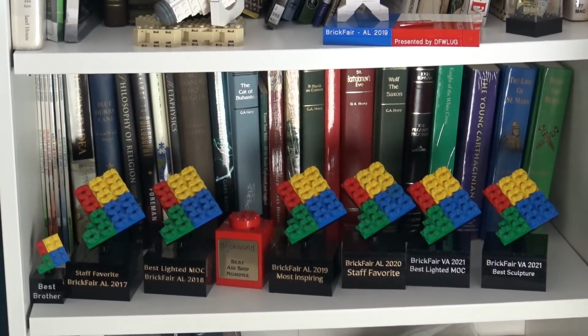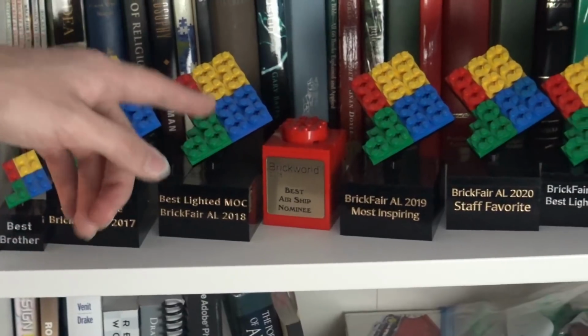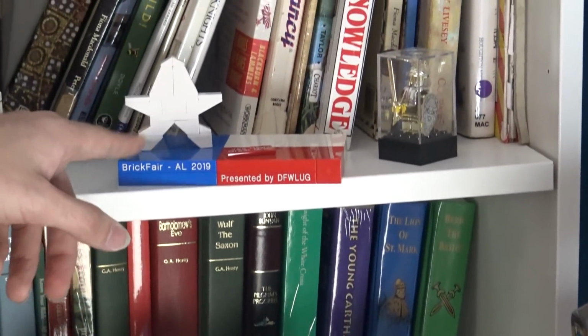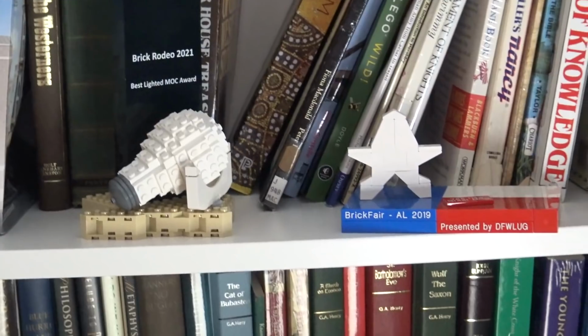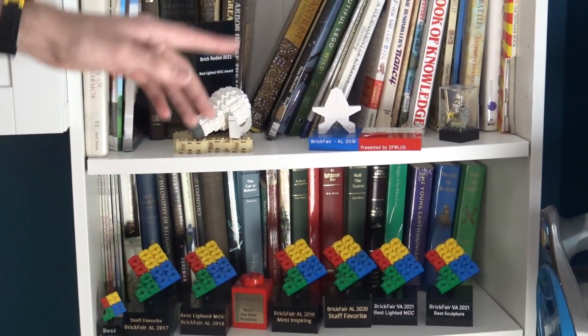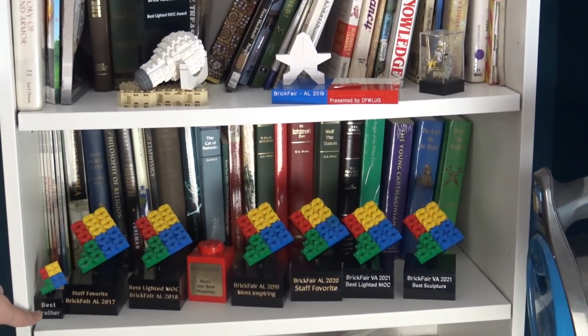So we have some from 2019, 2018, 17. This is Brick World from 2018 as well. This was from 19, I believe. Yeah, 2019. Yeah, all these are awards we've had over the years. Most of them are Mark's. I'm just gonna say that right now because this guy likes the big models. But yeah, the minifigures, gift from a friend, and I think that covers it. This is also from my brother there.